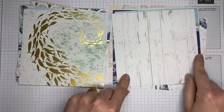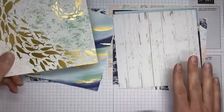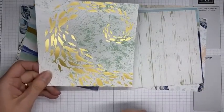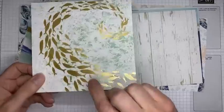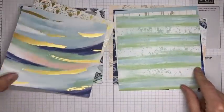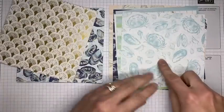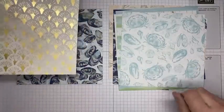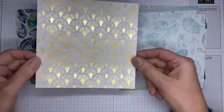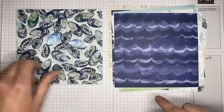Love this one. I love this one. I'm a huge sucker for anything with a wood grain on it as well. So here's another one with the little school of fish on it, and the pretty gold school of fish. Love the light colors in the background on this one. We've got a little gold touch on this. Flipping it over on the back side, and we've got the little crabs and seashells and all those little goodies. And then we've got another one that's got the kind of fan-looking seashells on it. And then this one looks like little waves, obviously.